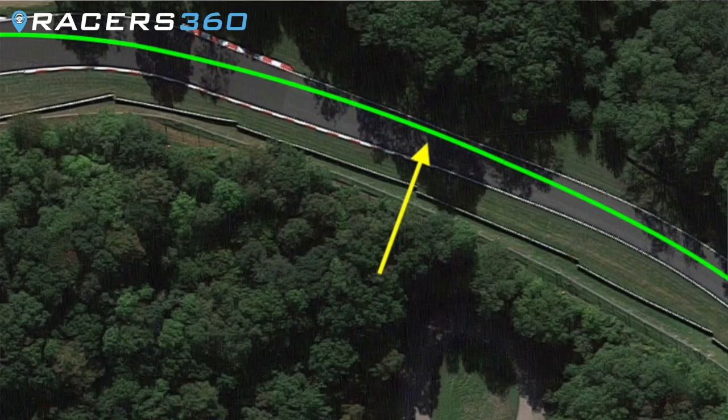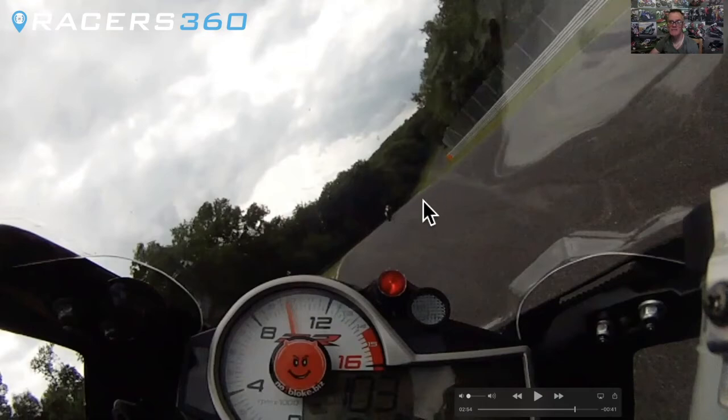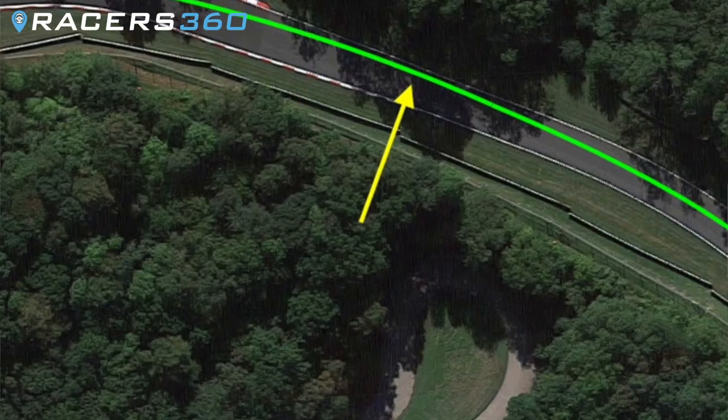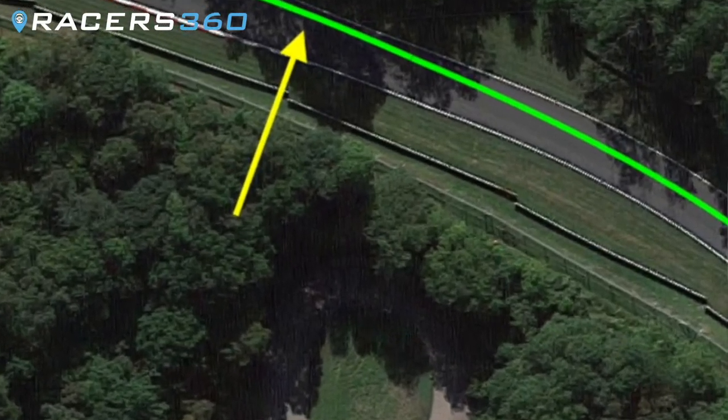This is another slight kink. Dingle Dell, the bottom, is the second of the kinks. So we're now accelerating hard. As we pass this first kink, we want to be almost in the middle of the track.